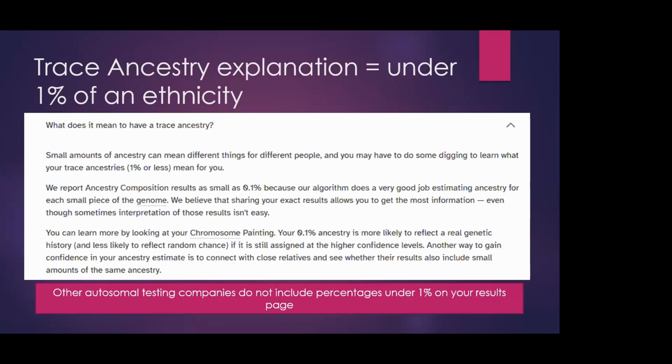This would represent an ancestor that would be very far back on my tree, and I don't think I would be able to trace this person. So I'm not really going to spend a whole lot of time trying to figure that out, but it is kind of a neat little result to think about the implications of it. How did I get an ancestor that was from North Africa? Where might he or she have lived? How did they get into my tree? That type of thing. So that's how I look at it. But anyways, that's the trace ancestry.